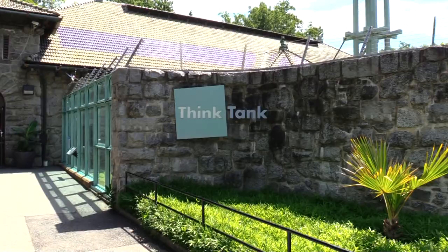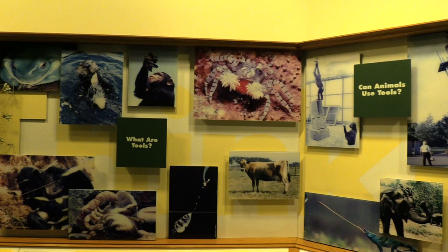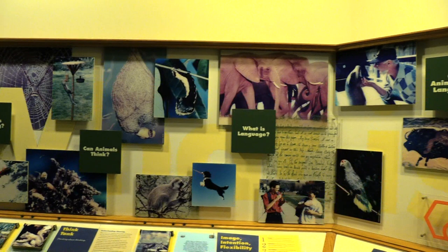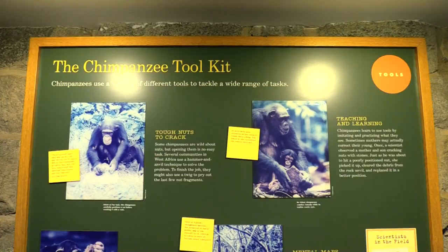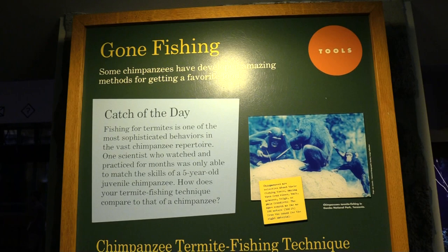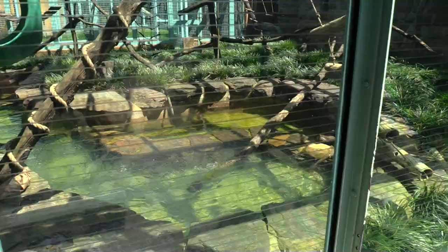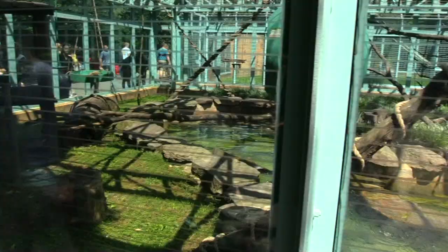All right, next up, going into Think Tank. Basically a lot of information on the walls about the different animals. It's more of an educational facility. Like a chimpanzee toolkit. And gone fishing. We got Allen's swamp monkey. This guy's got a really nice habitat. This is the first time we've ever used the dog.